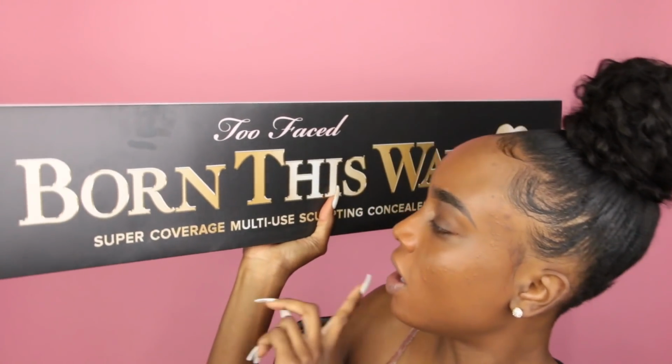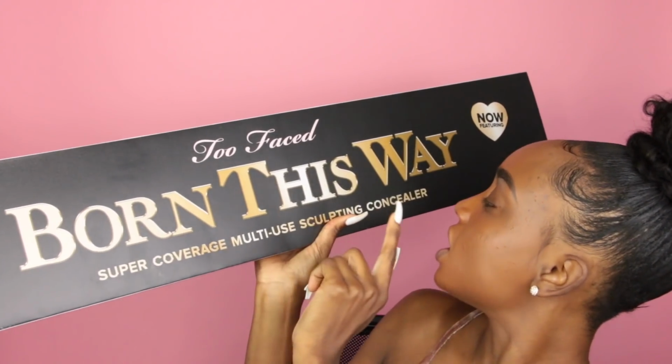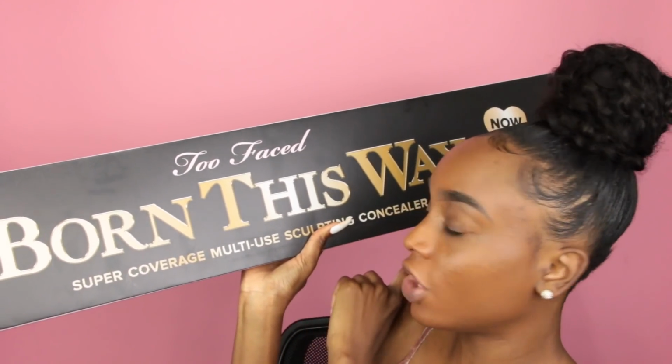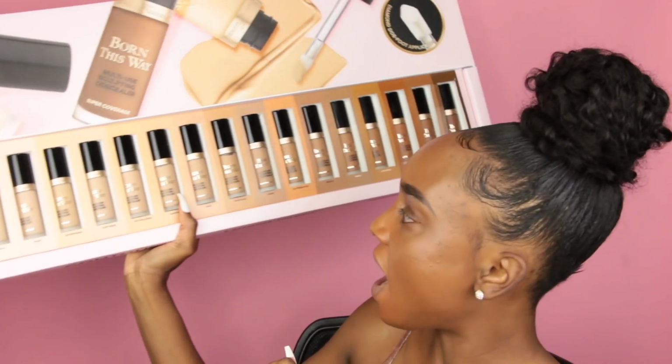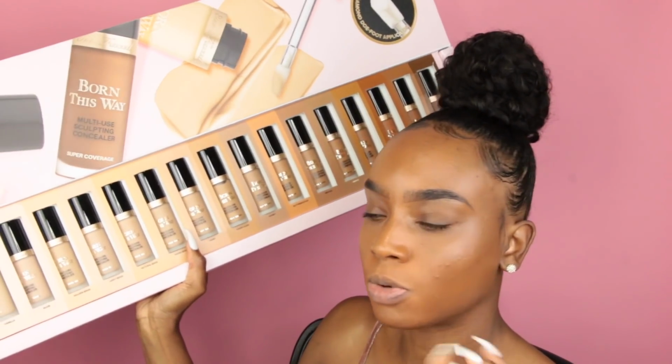I'm gonna be trying out the Too Faced Born This Way Super Coverage Multi-Use Sculpting Concealer. And this is the PR package that they sent out for the concealer. This is the shade range. I feel like the shade range is pretty decent.